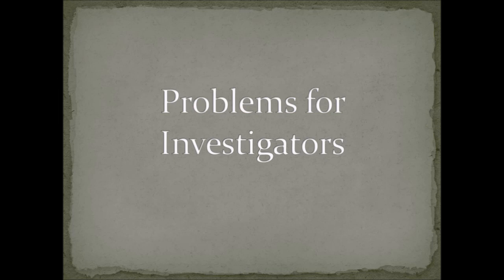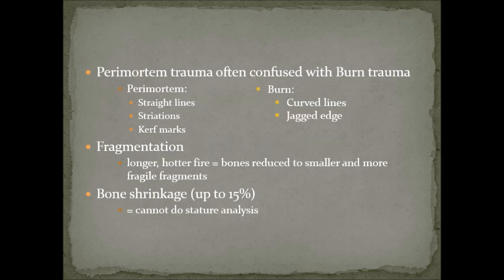Now, the problems aren't just for killers. We also have investigators. We have a lot of problems with burned things too, but maybe not what you may think. Perimortem trauma is often confused with burn trauma. For example, straight lines usually mean a cut or a slice. Most of the burn marks are curved or jagged lines. Perimortem trauma has striations and kerf marks. Burn marks do not.